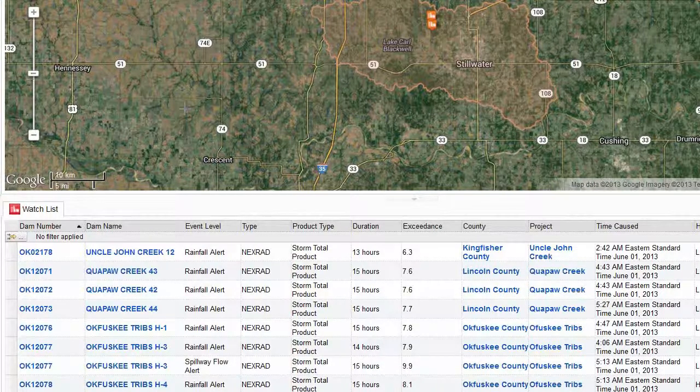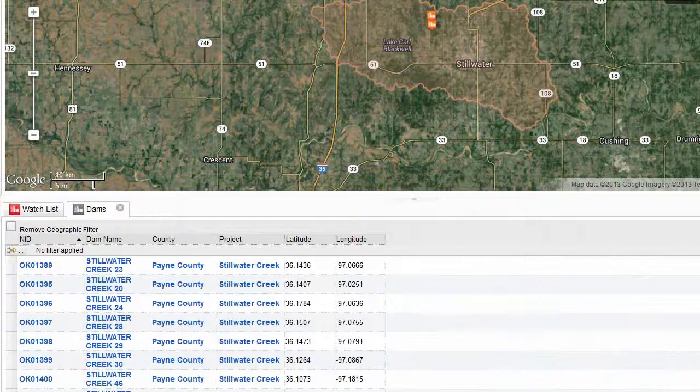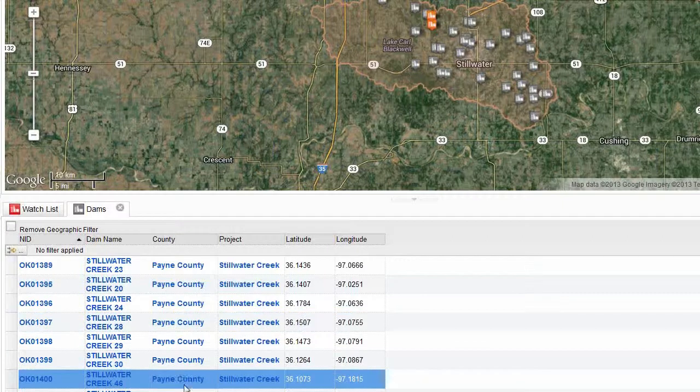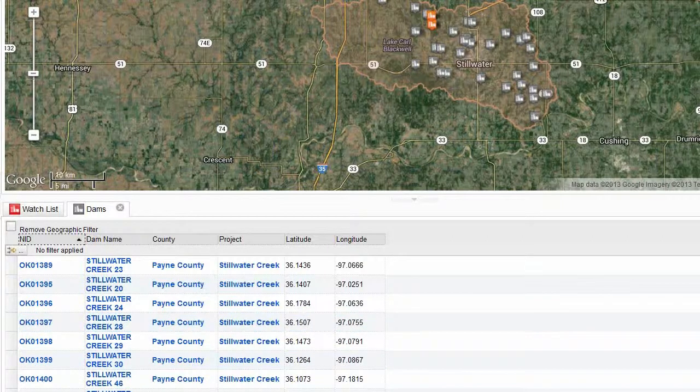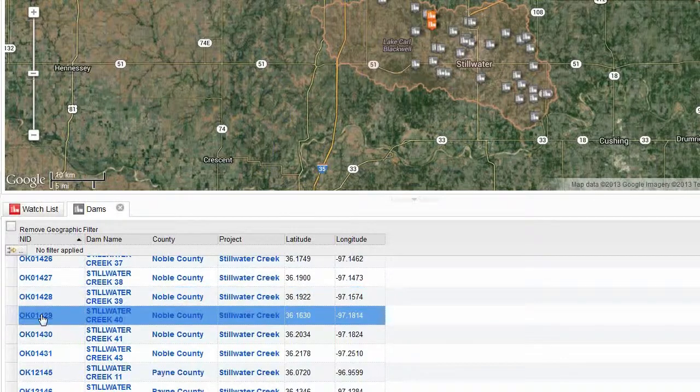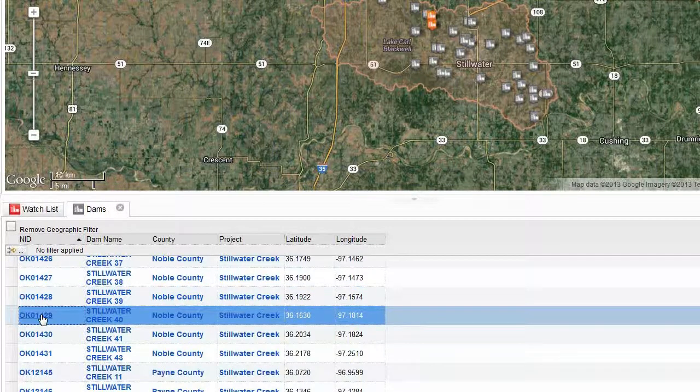And if you click on the dam icon over to the left, that's a little gray box, there will be 34 boxes that pop up. Each one of those is a watershed dam, and you can see them listed down below. If we click on one of those dams, and we'll go to Stillwater Creek Site 40, which is also a multi-purpose site here just north of Stillwater.